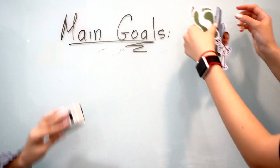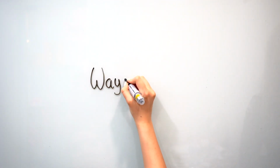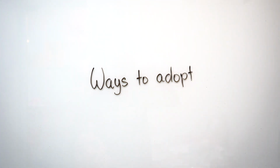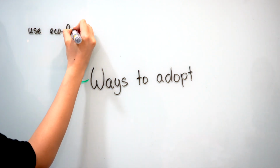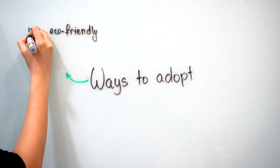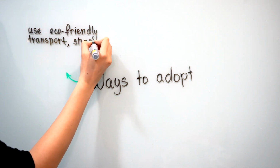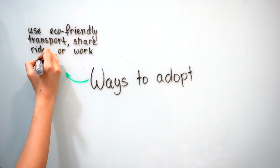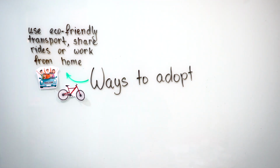Now the tricky part. How to adopt green HRM? How can managers implement it? There are numerous ways the employees can take small steps or large ones. It depends on the willingness and the size of the firm. Use eco-friendly transport or share rides. This will allow to reduce pollution from cars. More than that, it is possible to let the employees work from home or come to the office less frequently.